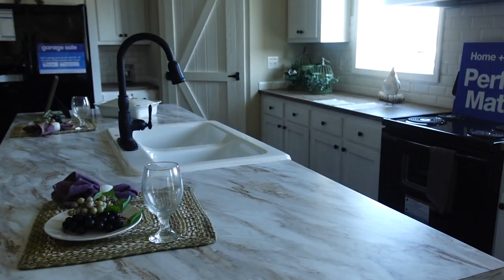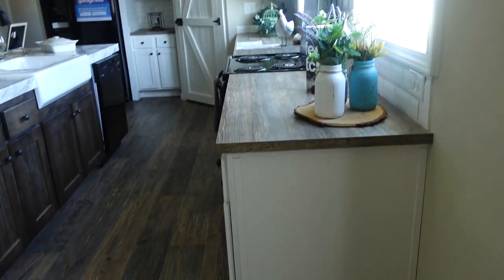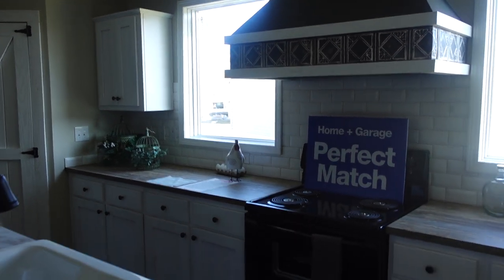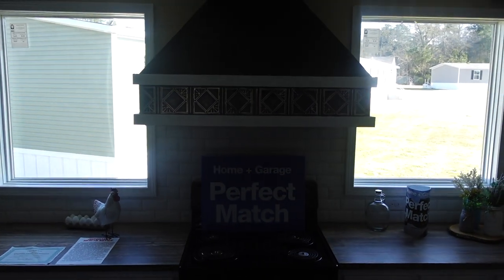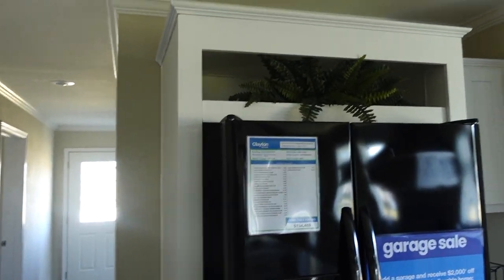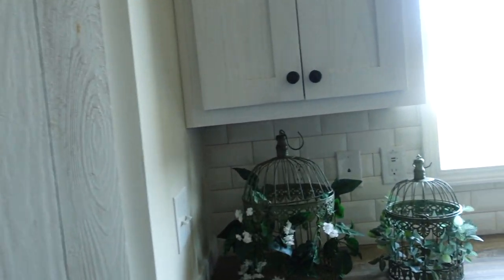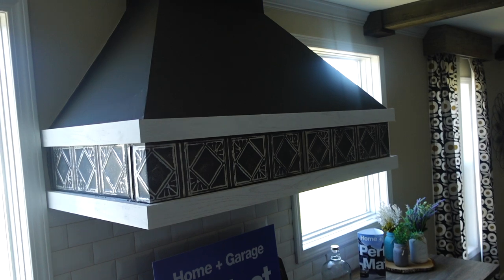Remember, farmhouse, you don't have to purchase it as farmhouse. Generally you can order a house the way you want it, okay? You've got the butcher block countertops here. You've got two big windows on either side of the stove. Love that huge hutch. Really pretty. Trying to get out of the dark, you've got the double refrigerator here. Love the cutouts for decor. I would put a beverage station over here. Really, really pretty. Really nice. There's your hutch.